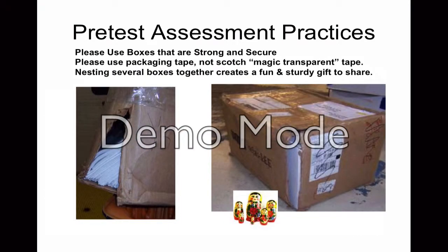Here's a couple more examples of, I think these are some D customers. It looks like on the right hand side they put boxes inside of a box, which would create some problems. It looks like it busted open. On the left hand side, it looked like they tried to use some Scotch tape to tape that seam. Make sure you use a strong packaging tape.